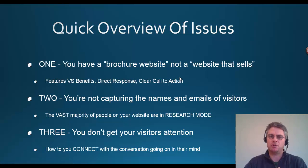And when they're in research mode, you want to make that as easy as possible. And since most businesses neglect that, they really miss out on the lion's share. And I'll show you what that means to your business. And you also don't get visitors' attention, and so you need to really connect with the conversation going on in their mind. That's when they feel like you really understand them and that you're layering up trust and credibility with certain elements that we talk about here, and that kind of tips the scales heavily in your favor.